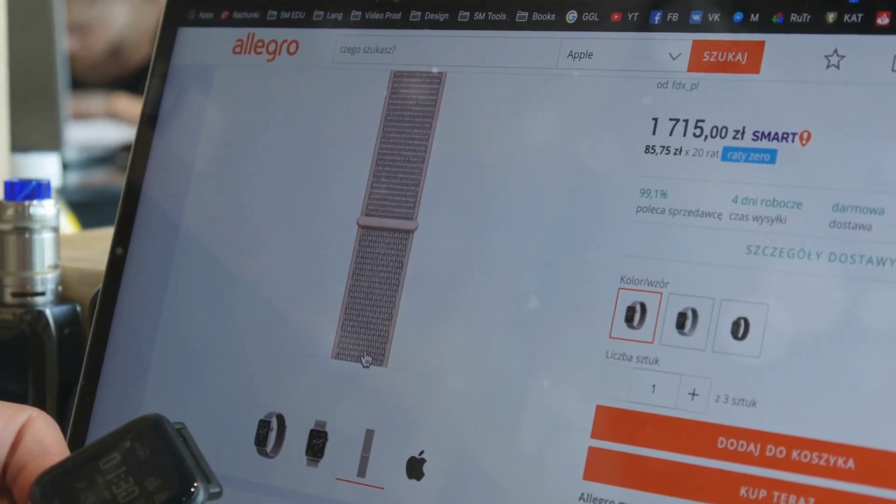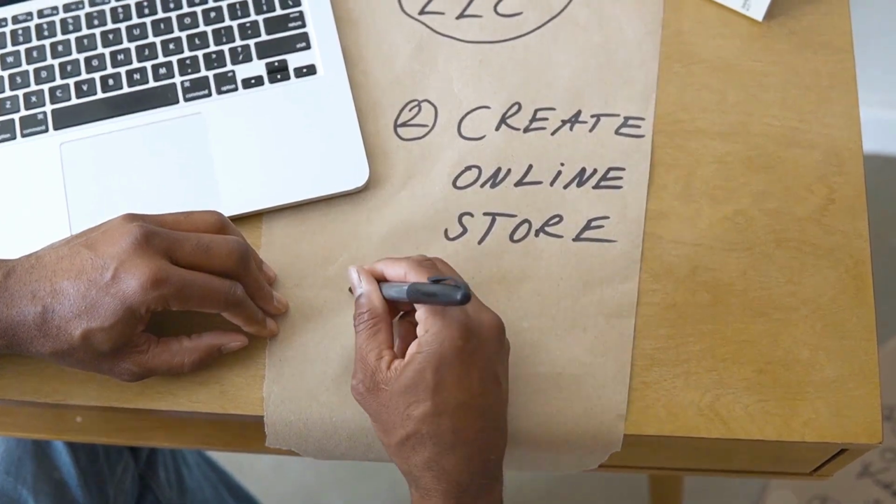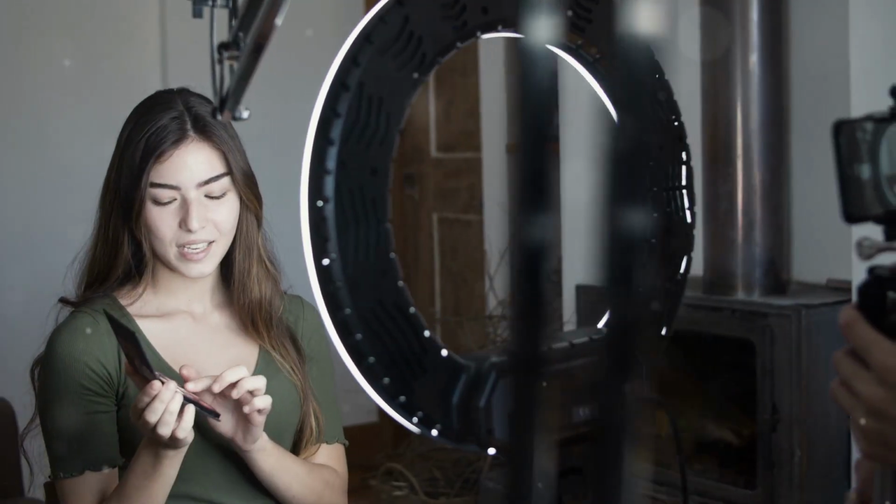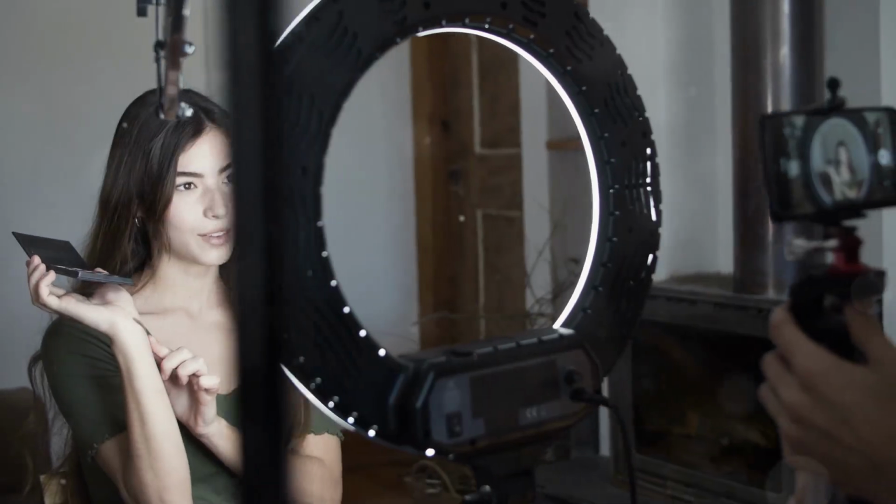Optimizing your product listings is equally important. Use relevant keywords in your product title, bullet points, and description. High-quality images and videos can significantly enhance your listing's appeal.